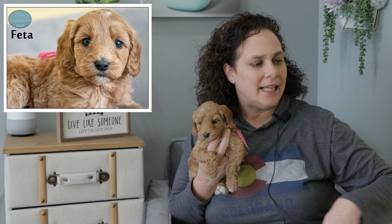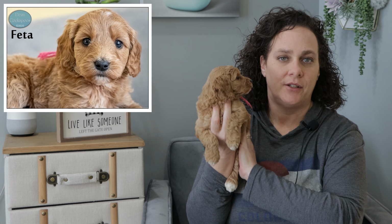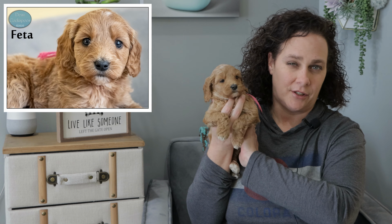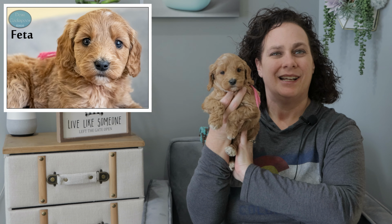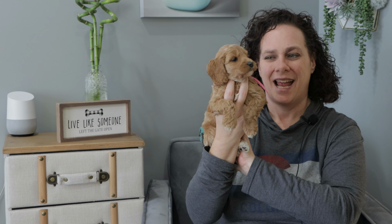So spunky, she did self-play just as well, but she loved other dogs. So if you have another dog and you're considering her, she's going to be a wonderful addition to that. So this whole litter loves voices, and I go talk to all the puppies every morning, so they do recognize my voice just a little bit, but I think they're going to be receptive to anyone. So Feta, wonderful little girl here, apricot with the black features, and she is the pink string.